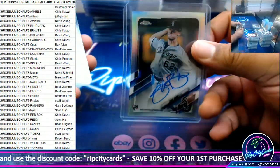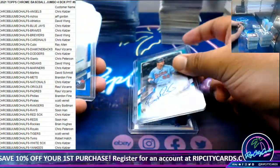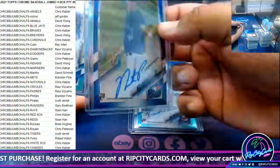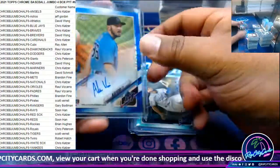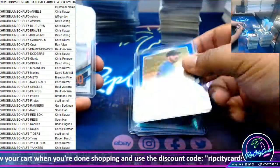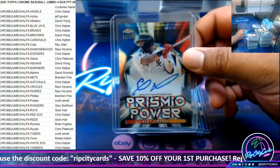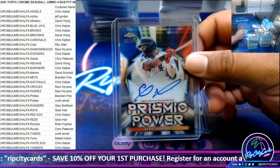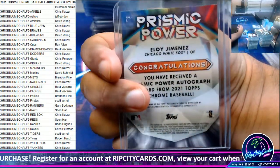Now we got the Zach Birdie White Sox to $4.99. Brent Rooker Twins $1.99. Nate Pearson Blue Jays $1.50. Edward Olivares Royals $1.99, Alex Vesia Marlins $1.50, Das Cameron Tigers $4.99, and Eloy Jimenez Prismic Power Auto to 99 White Sox. That's a cool looking card.